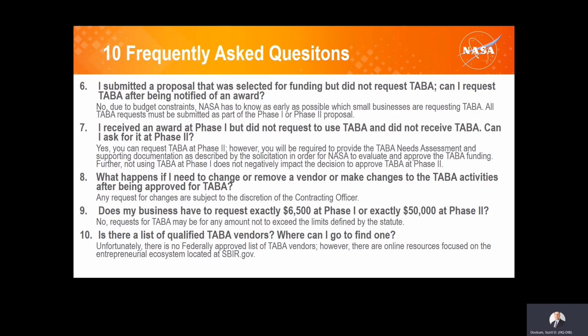Not an issue. We'll still review it, and we'll make a determination as to whether the vendors you've selected at Phase 2 to provide those third-party services for TABA are going to be able to meet the requirements that you outlined in your TABA needs assessment. Further, not using TABA at Phase 1 does not negatively impact the decision to approve TABA at Phase 2. So the review processes are completely separate. We're not looking back to see, oh, did they receive TABA at Phase 1? No, we're not doing that.